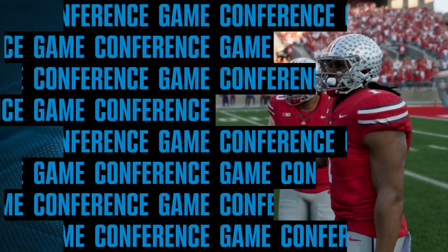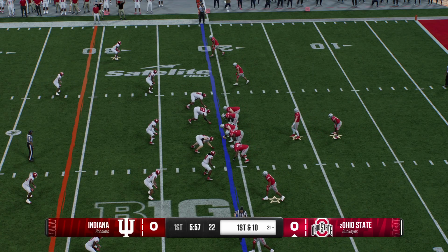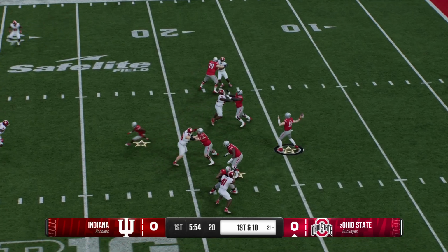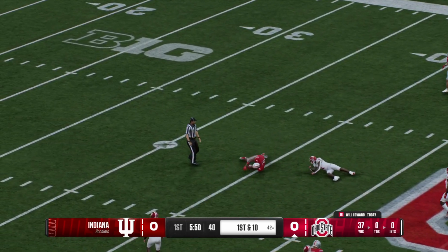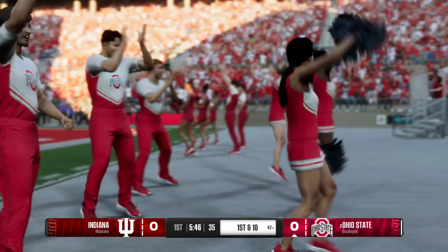Here he comes, and any time this guy touches the ball, and he will touch it plenty, a bolt of electricity just goes through the stadium, David. And they'll feature him. They'll give him the ball, like you said, a lot. Oh, and he gets downfield for the big catch. And they're getting it rolling with that play to the 42-yard line.